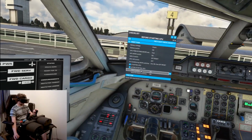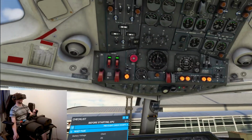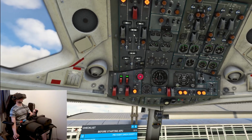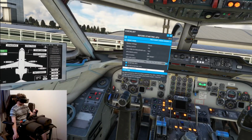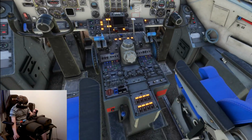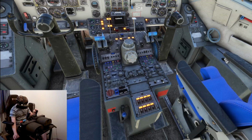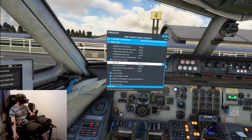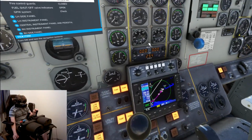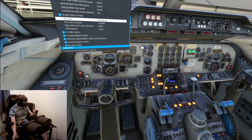Right, after starting the APU, the Gen 3 switch can now be switched to the on position. Like so. And master radios can be switched on. I think I've already done that actually. Oh no, I haven't. It's alright. I have now though. So anyway, we're not going to set the nav because we've got our flight plan dialed in the GNS 530, which I've retrofitted.